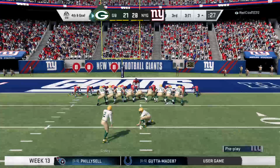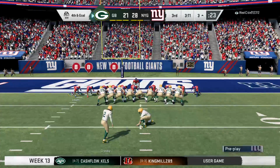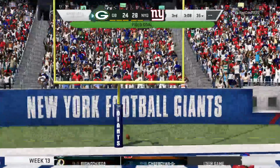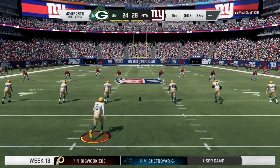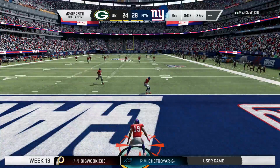So on now for the Packers, their all-time leading scorer, Mason Crosby, from the right hash here. Should be an easy one. And the 12-year veteran knocks it right through. And the drive will wind up yielding 3. So a decent drive there to start the third quarter. They only salvaged 3 out of it, but they inch a bit closer.